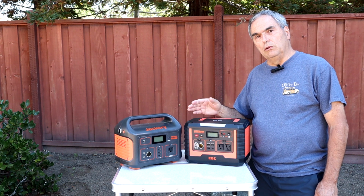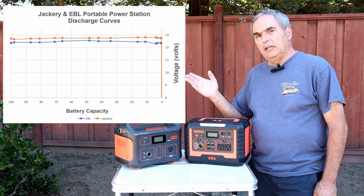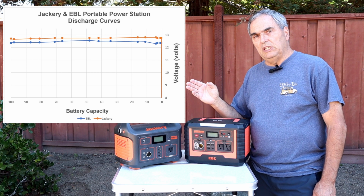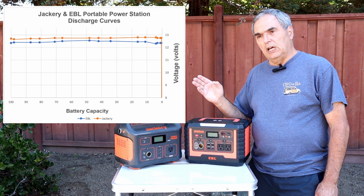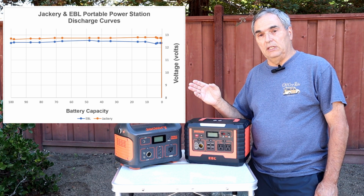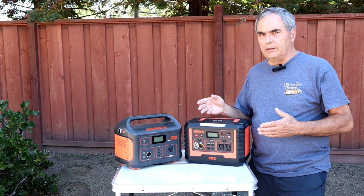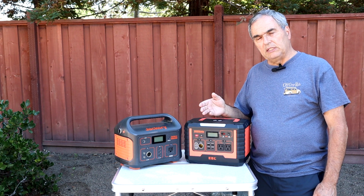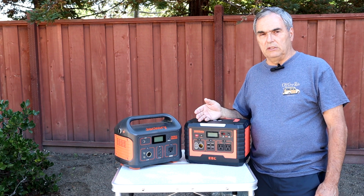Now, what do you get when you look at the voltage versus capacity on something like these? Well, here's the data that I collected on several different portable power stations, and you see that the voltage remains solidly above 12 volts, not for 90% of capacity, but for 99 to 100% of capacity, at which point the internal BMS shuts off the output. Whether it's lithium iron phosphate or lithium nickel manganese cobalt oxide, our expectation should be greater than 90% of the rated capacity will be available to us above 12 volts.